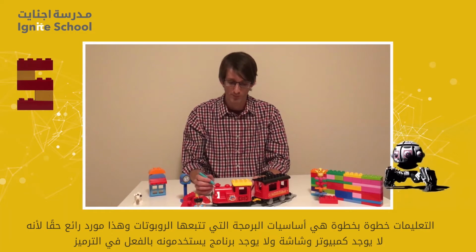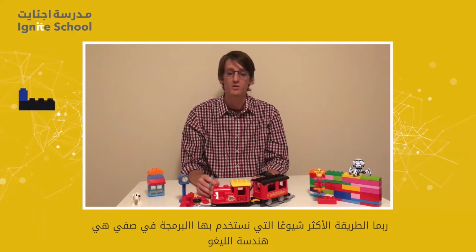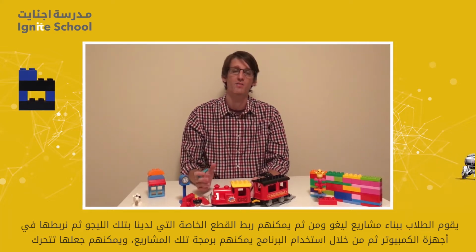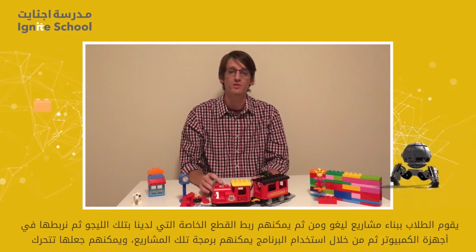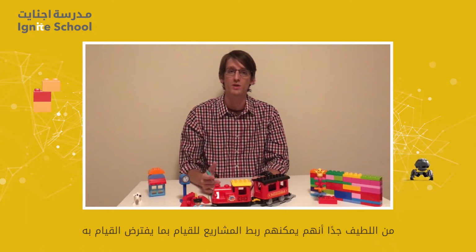Probably the most popular way that we use coding in my class is through Lego engineering. So students build Lego projects, and when they're completed, they can connect the special pieces we have in our kits to those Legos. We can connect those to the computer, and then through the use of the software, they can code those projects. They can make them move, they can make them do things.